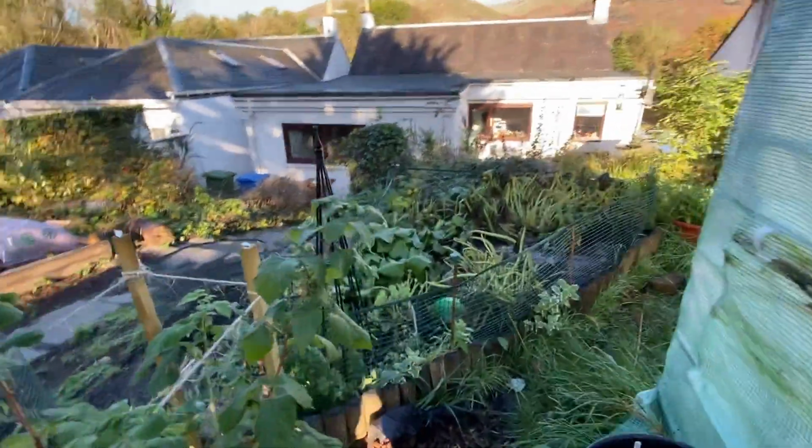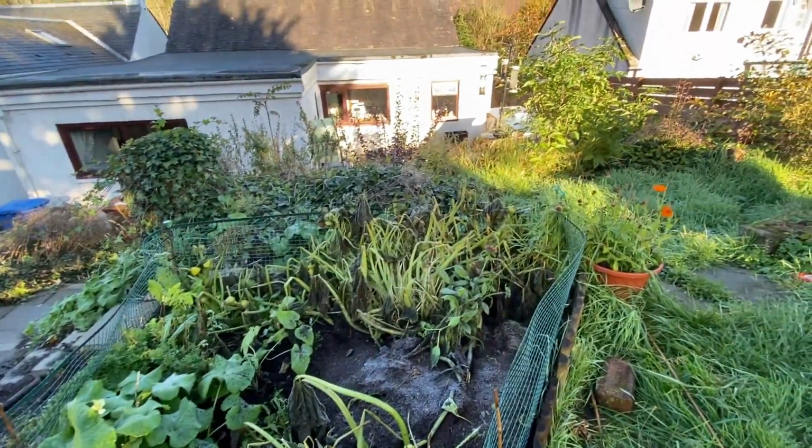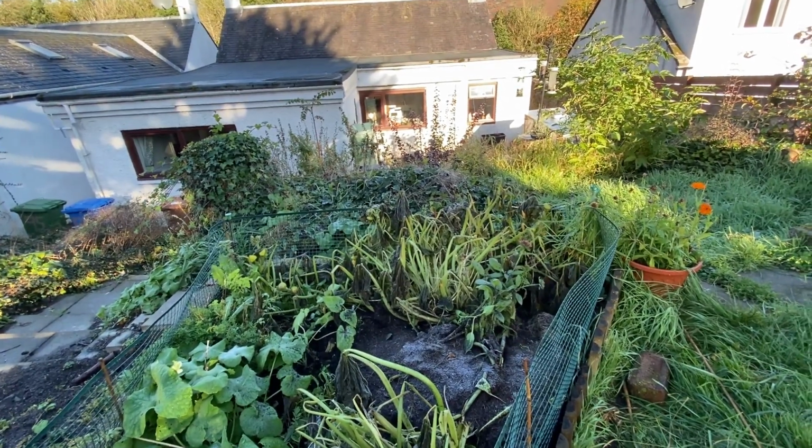Okay, I'm aware I've been babbling on. Let's just talk about this bed before I finish. This is my tulip bed. Hopefully we'll get lots of nice tulips in the springtime.